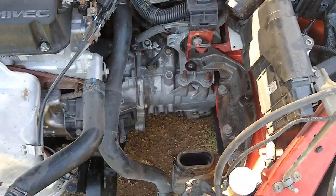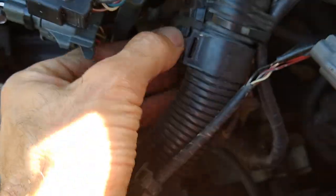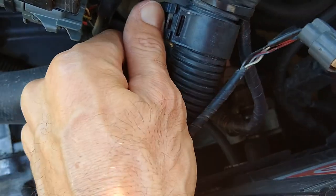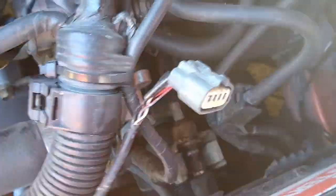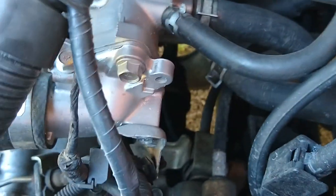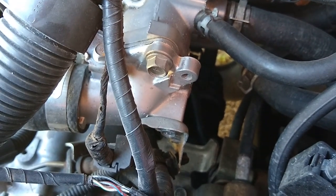Guys, that's what it looks like without the air box, and there's still a couple of things here that are still in the way. This wire loom here, this is a little fastener here, you gotta pull it this way and then pull up. That pulls that thing off, so now that thing is free. And then there are the bolts that hold it on. So I'm gonna go ahead and pull that thing off, give you guys a better look.